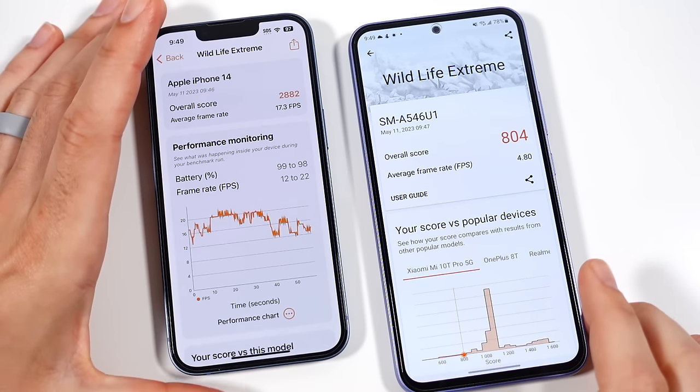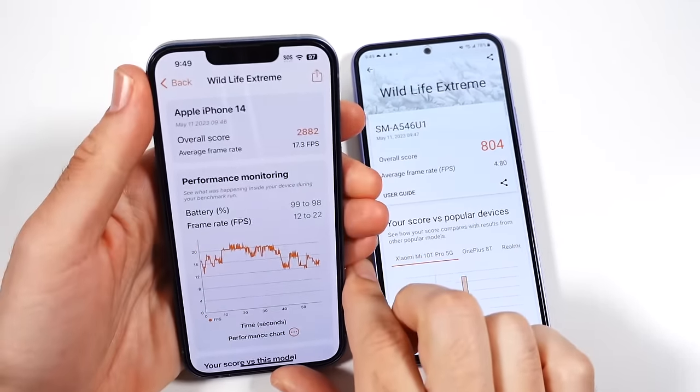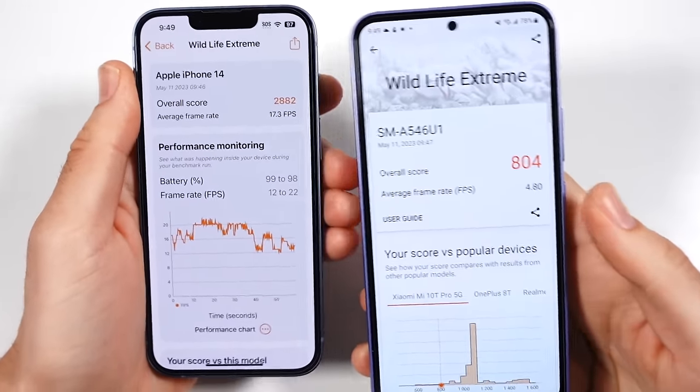And here is our final wildlife scores. You're going to see that the iPhone wins it out big time here, 17.3 FPS, 4.80 FPS on the Samsung.